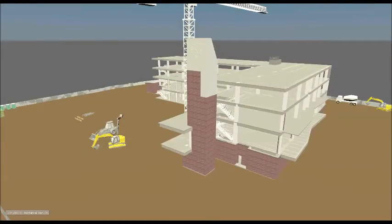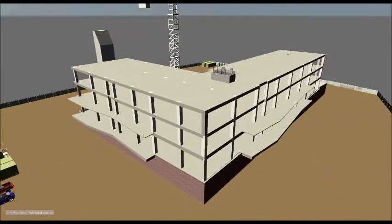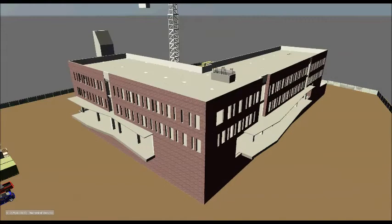Next, we lay the stone and masonry for level 1. The same process applies for level 2, level 3, and then level 4.